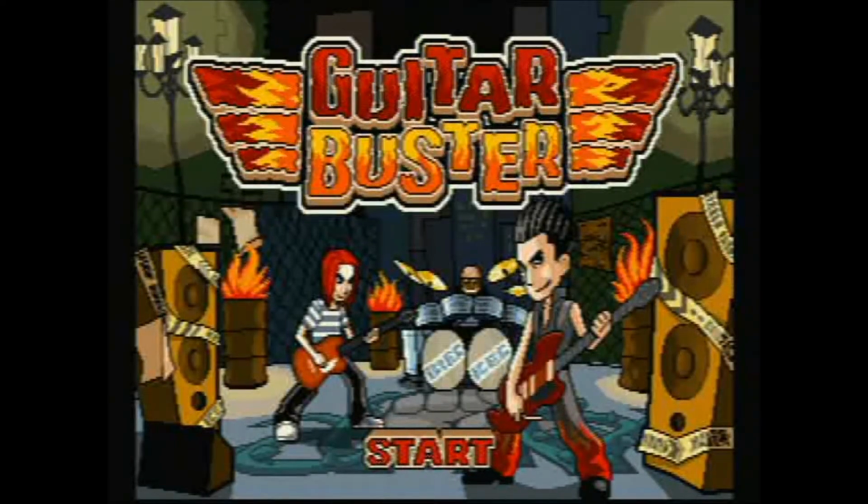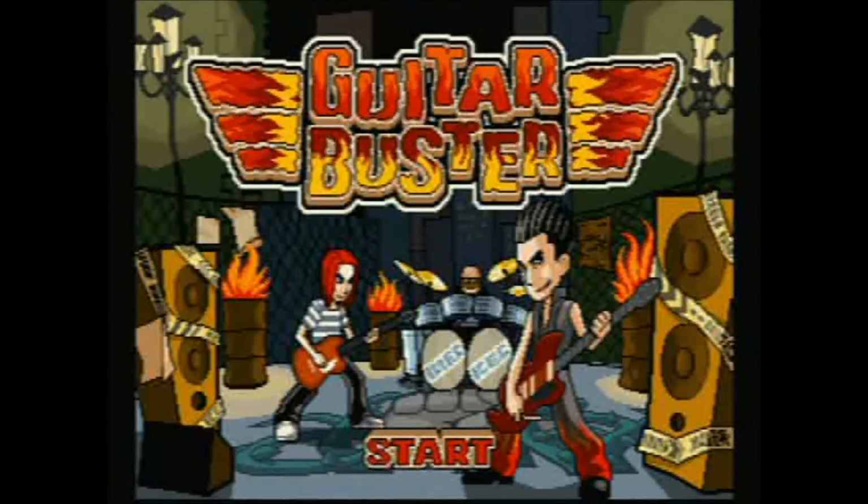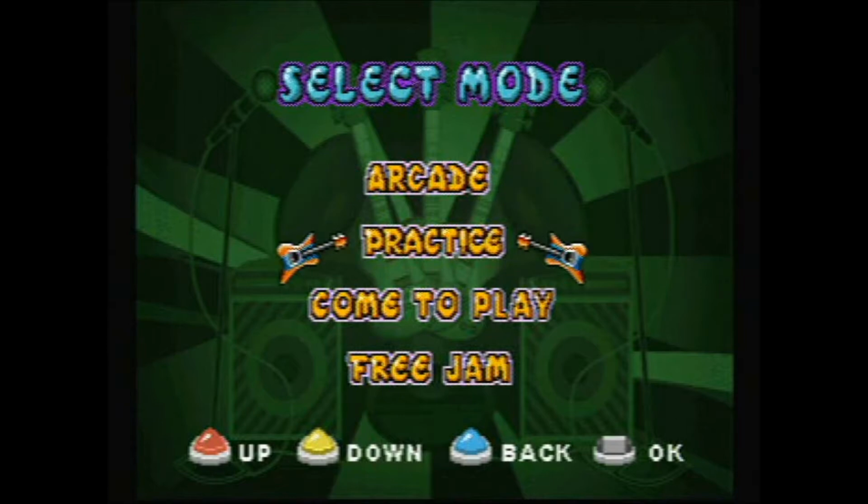Just from looking at the title screen, I can tell that this game was given a lot more thought than the other game. We have a funny cartoony picture of a band playing in an alleyway with the logo flashing above and some energetic, meaty guitar music in the background. But it has the same reversed control scheme.